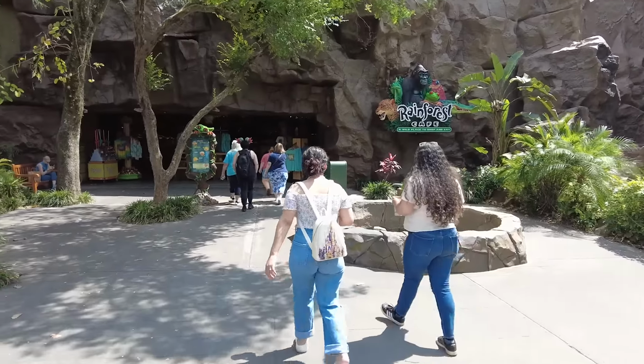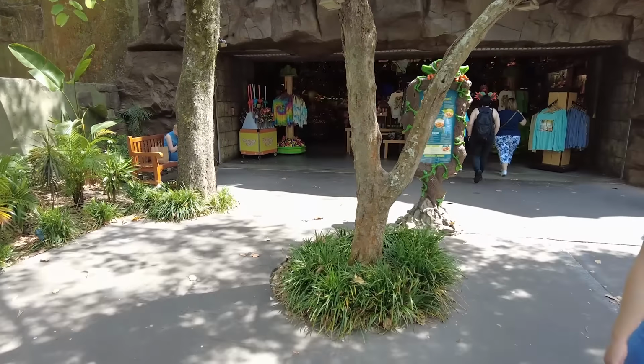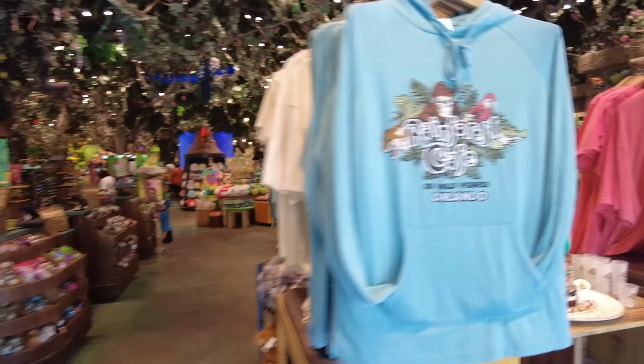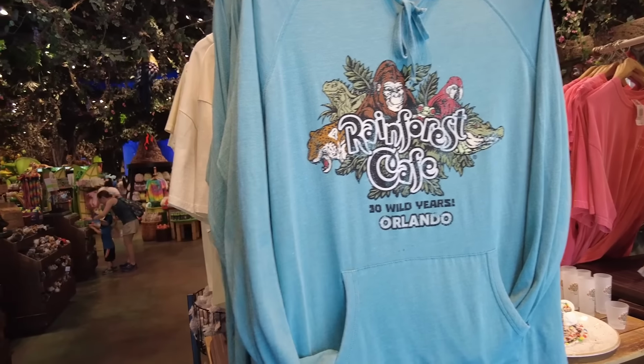While we're here, Rainforest Cafe. We haven't got any merch yet, so let's grab some Rainforest Cafe merch. Getting Rainforest Cafe merch for the Alphabet Challenge at Disney World is, I think, chaotic on a completely different level, but Rainforest Cafe merch.